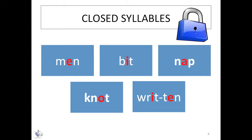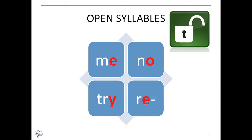Nap, same. Not, same. And now we have a 2-syllable word, written. So in that word, we happen to have 2 closed syllables. It's not right because we have a T right behind that ends the syllable. The I has to say a short sound. The same with in. Thanks. Let's go to the next one.